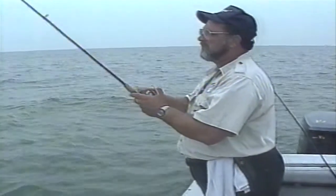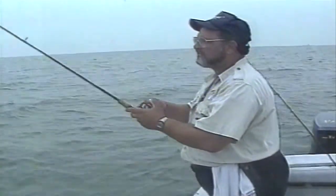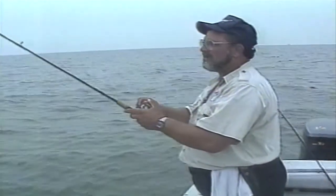What you do is work the bait, just like a bass worm. Remember what I told you last week about the redfish? Do the same thing for these trout. Take up a little bit of slack at a time. Work it just like you do a bass worm. Big trout. Johnny, got a nice trout here.